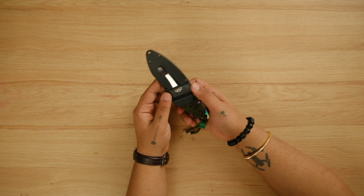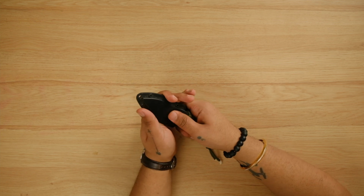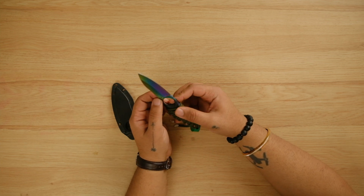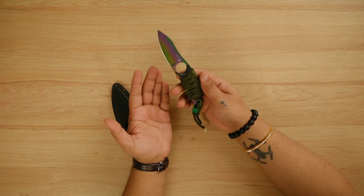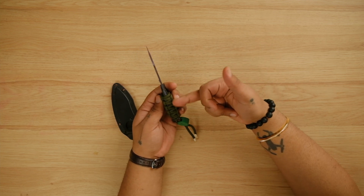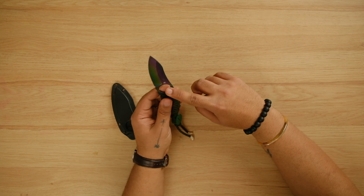Alright, moving to the next fixed blade knife in my list, this one has a historical sort of story because I bought it way back in 2013-2014 when I was in university. I remember there used to be a site called Olive Green. I'm not sure if they're still operating, and that's where I ordered this from. As you can see, it's a really good looking knife, and I have added this paracord holder myself on this one. I really love this knife.